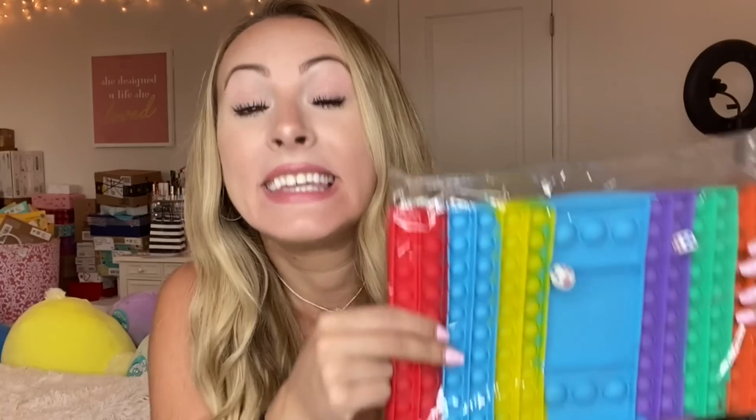And then, okay, this thing right here, I purposely saved for last because I truly feel like I am saving the best for last, although I loved everything. This thing, this is so exciting. Guys, it is a poppet game. I saw something similar to this in stores the other day, but they were just a little bit too fancy schmancy for my liking. I like things that are more simple because it leaves more room for you to use your imagination.